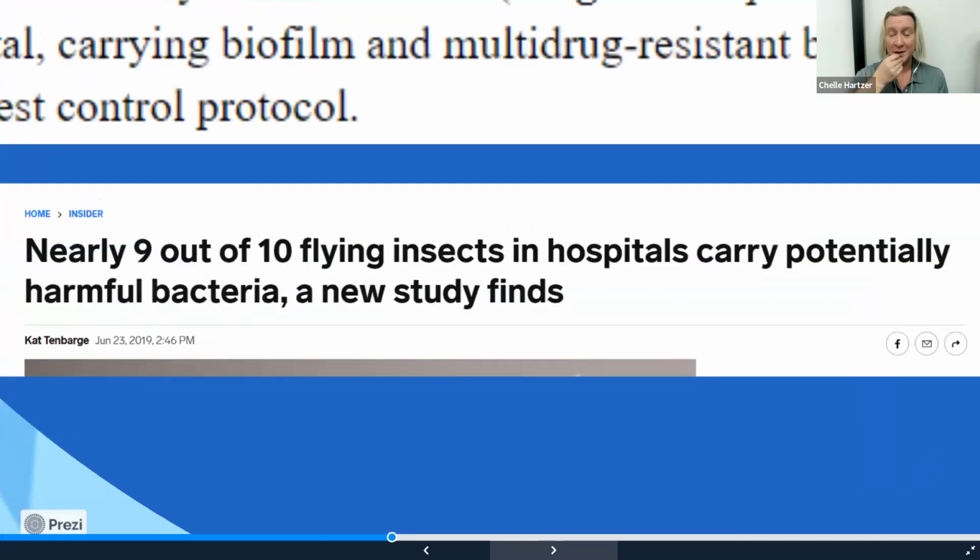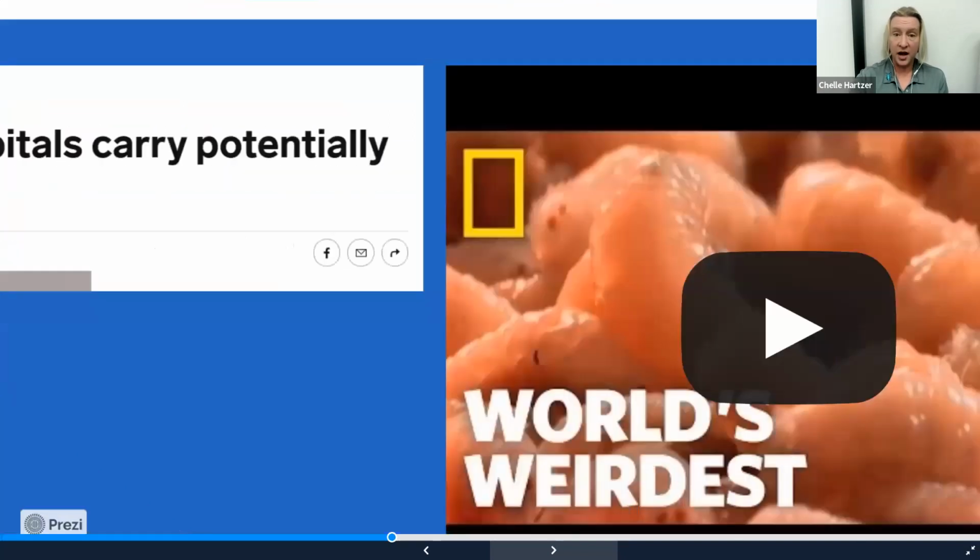And this is a great one too. Again, I know you're working in food facilities, but this is pretty much the same: 9 out of 10 flying insects in hospitals carry harmful bacteria. So your facility is just as susceptible to this as hospitals.